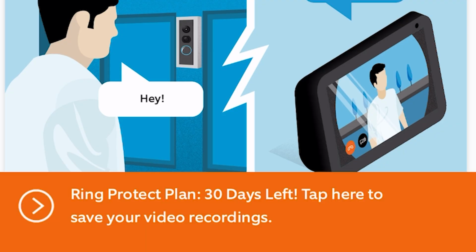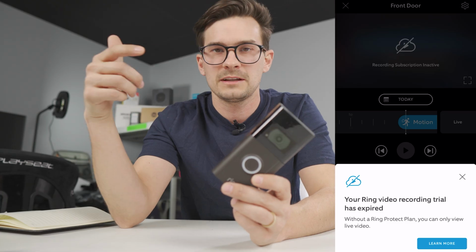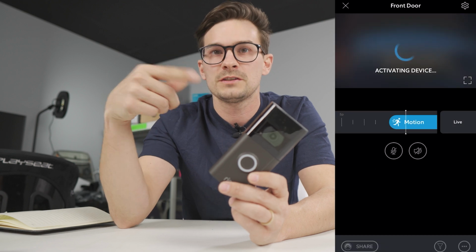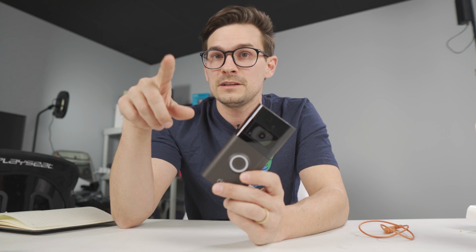But I guess that brings me to the deal breaker of the Ring and why I might choose to get rid of it, even though I already bought the Chime Pro and I'm in the full ecosystem. When you activate it, you get a 1-month free trial, which lets you look back at everyone who's come to your door, and it stores that, and you can download that stuff later. If you don't have that, you can only see it live or log in to look when you get a notification. And then you also have these motion zones.